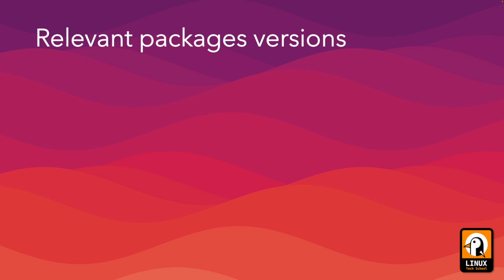Now, relevant package versions that are included with Ubuntu 22.04. First, Kernel 5.15. I think it would be relevant to talk about some of the features. For example, there is a new NTFS driver with NTFS3. There's also a new SMB file server, KSMBD, to complement Samba by providing a lightweight kernel space model server-side with SMB3 protocol. Fresh enhancements to the Ext4 file system and Intel Alder Lake support.